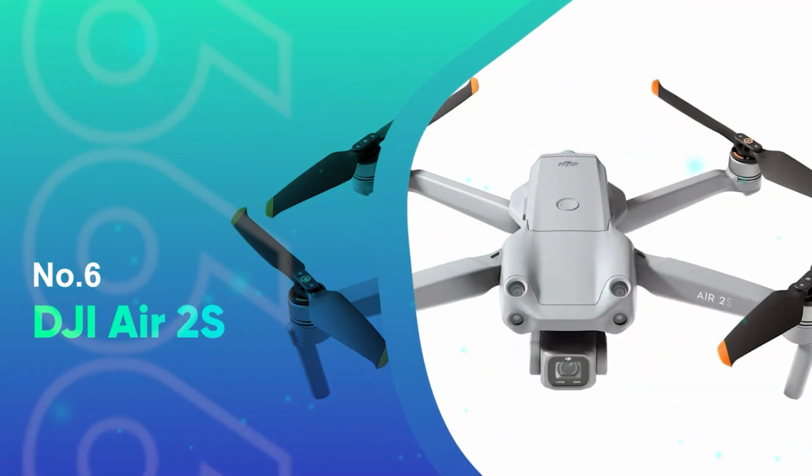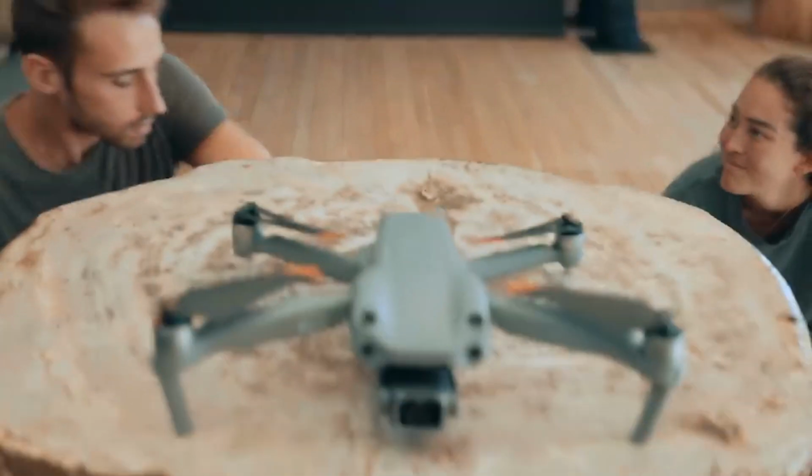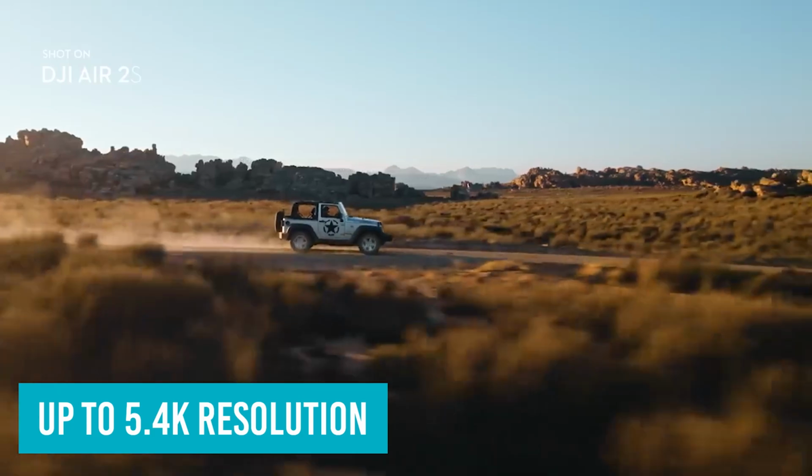Number 6. DJI Air 2S. With its large 1-inch image sensor, the DJI Air 2S is able to take great looking photos and videos from the sky. It'll shoot video at up to 5.4K resolution, while still images can be taken in DNG RAW format at up to 20 megapixels.